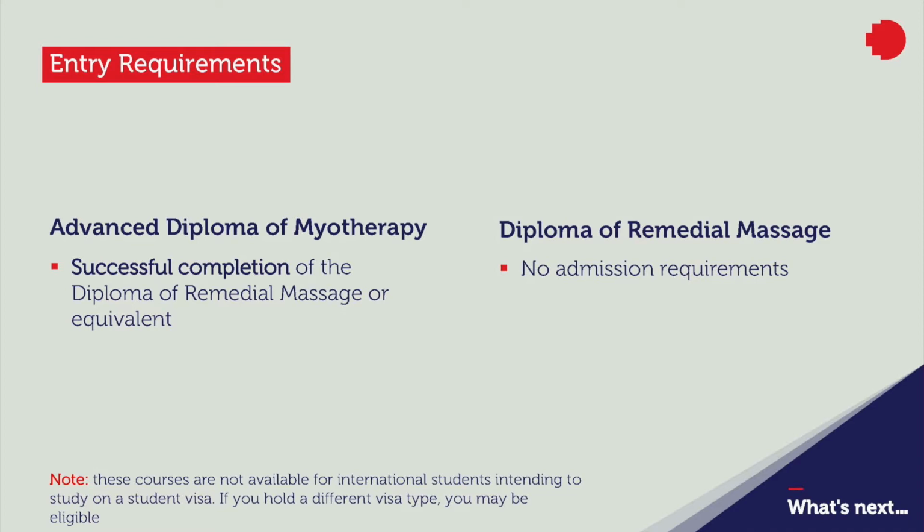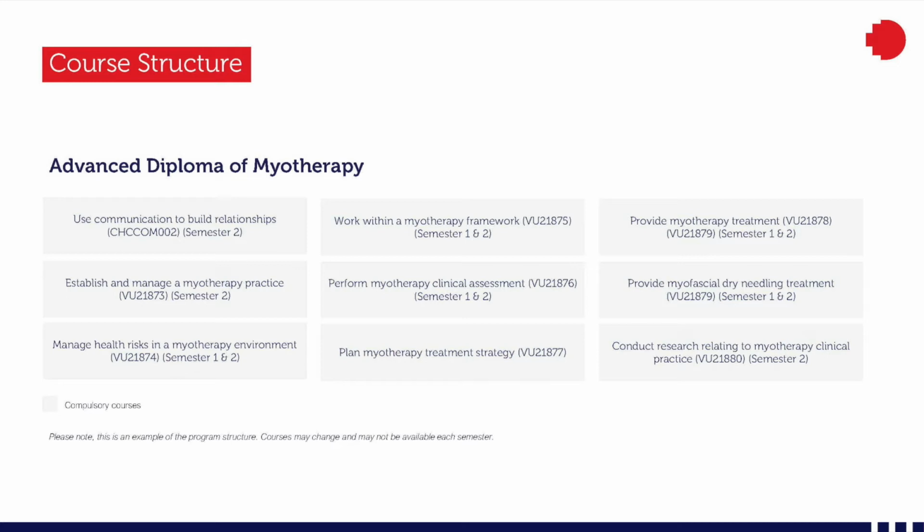The program builds on the assessment and treatment skills gained in the diploma program with the addition of specific new myotherapy skills. Importantly, you'll also learn about the business of running a myotherapy practice and associated knowledge of the essential communication and risk management knowledge required.